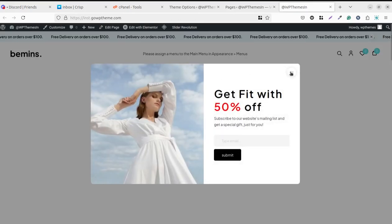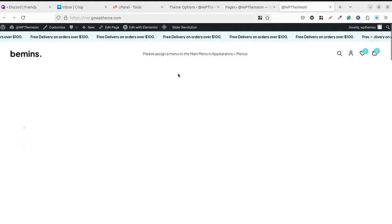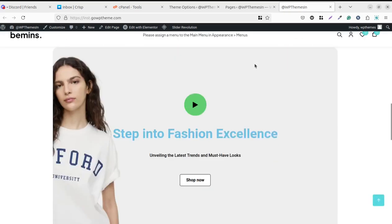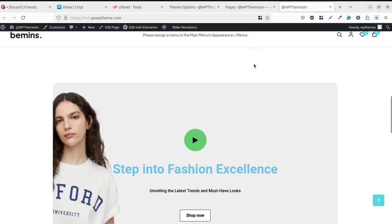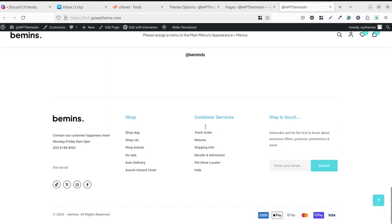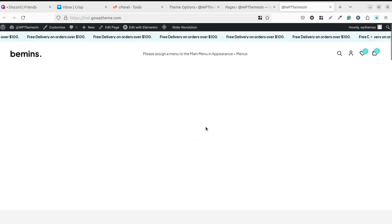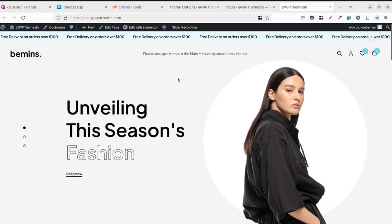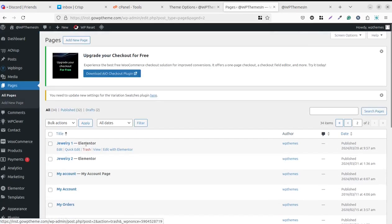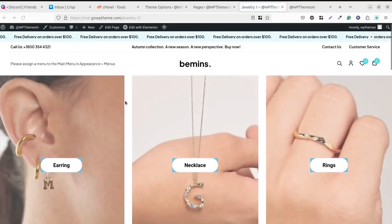Yes, it is. Please assign menu. Okay, so definitely we will assign a menu. Yes, the amazing website is here, and we got all the contents. Undoubtedly, the installation remained smooth. So we just need to assign a menu, and we can check other pages as well. I can randomly check the jewelry one. So just to make sure, we have received all the content.